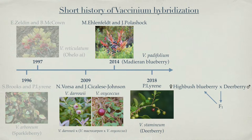an intermediate. So in order to cross Darrow Y with the evergreen blueberry with macrocarpon, you need an intermediate. You need an intermediary hybrid with Oxycoccus, which is a small cranberry. And then Mark Ehlenfeld and Jim Polashock were able to figure out that if you find Vaccinium species that are very distant on remote islands, like for example the halo eye berry, in this case Vaccinium padifolium, which is on an island off the coast of Portugal, they can mediate hybridization as well.